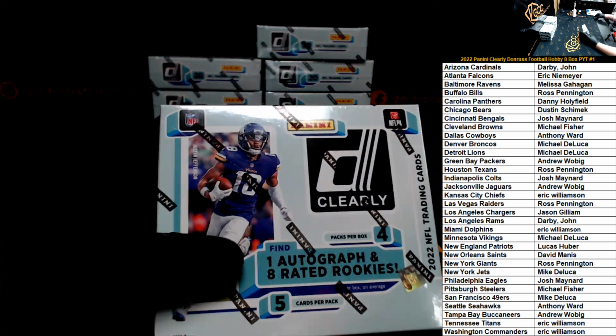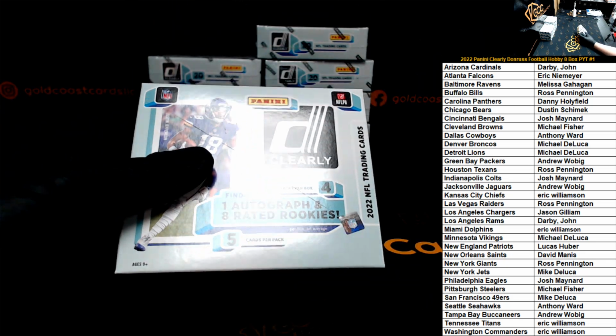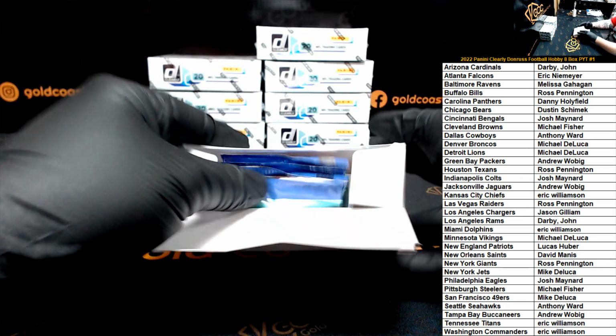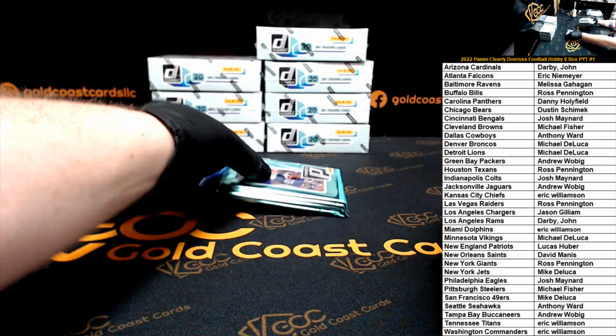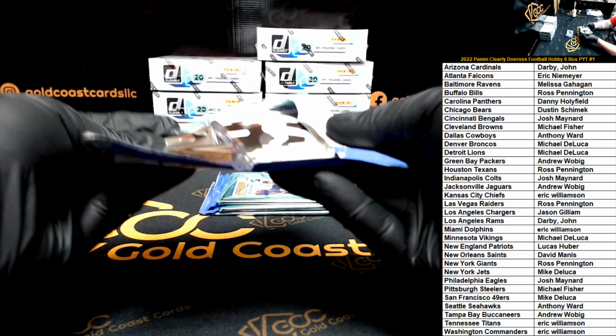Let's hit some fire. Since it's only 4 packs per box, we might just one pack it. But whatever you guys prefer, I'll start with the one pack. If you guys want me to just rip all 4 at once, I can do that as well.